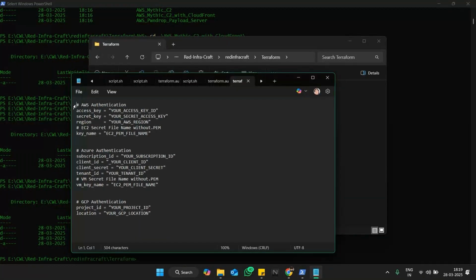Here we have the variables to be added. If you are working with AWS, you have to add the access key and secret key of your privileged user, and your AWS region. The key name means the EC2 PEM file name, and you just have to name it. Let's say you want your PEM file to be secret.pem, you just have to give secret. You will not add the .pem extension for this key file, but it will be your RSA based key file.